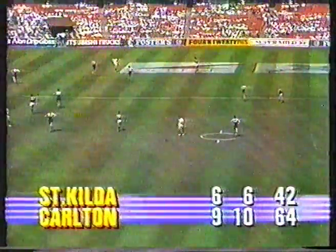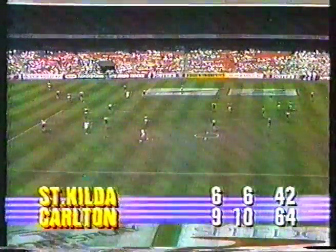There's a free kick for a push in the back. And the kick crosses into the centre where Phillips takes it. Good second quarter for Carlton, and they go in for the long break, 9-10-54 to St Kilda's 6-6-42.